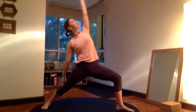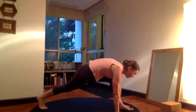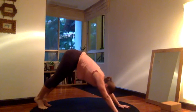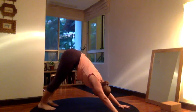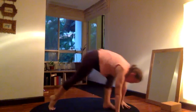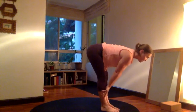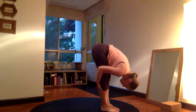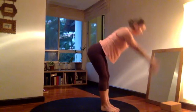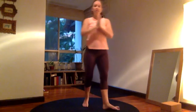Inhale to reverse, and we'll just windmill it all the way down. Step it back, flow or push back, downward facing dog. We're going to inhale to the toes, exhale to the front of the mat. Inhale, half lift. Exhale, folding deeply. And then bringing it all the way up to the top. Exhale, hands to heart center.